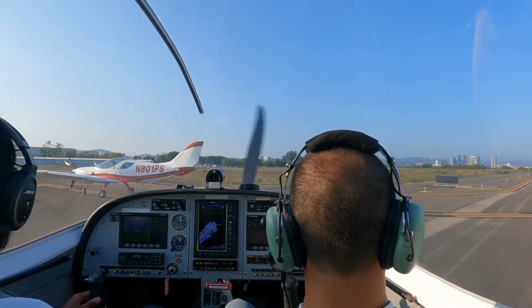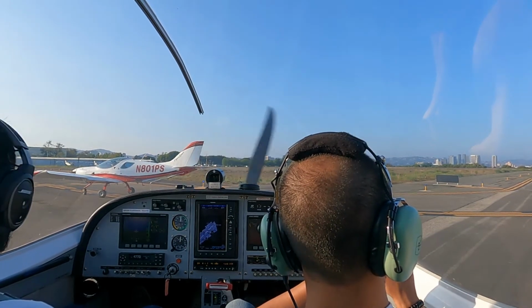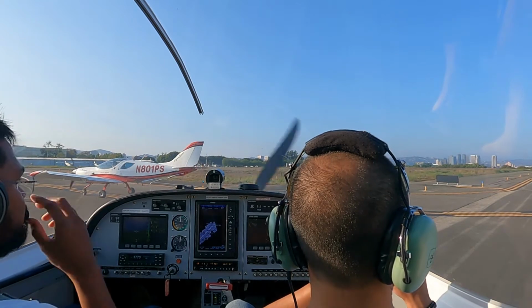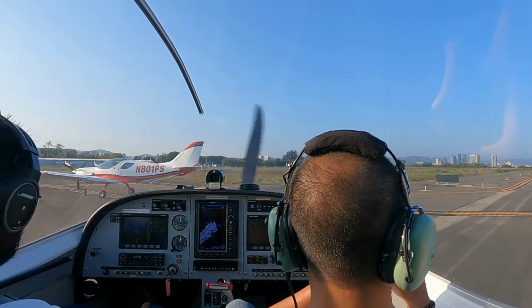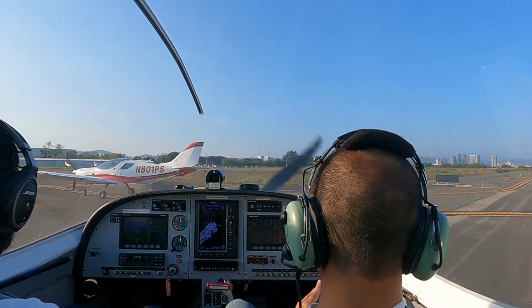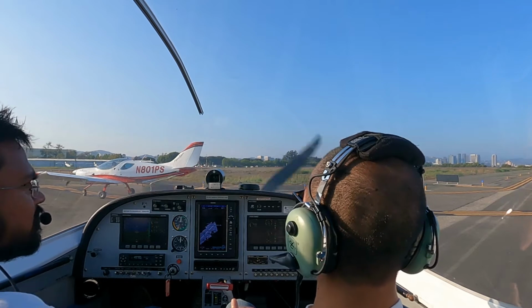Santa Monica Tower, Sportcruiser 801 Papa Sierra, holding short 21 Bravo 5. Request a short right close, left close traffic. Request a short delay. 801 Papa Sierra, Santa Monica Tower, runway 21, cleared for takeoff. Runway 21, cleared for takeoff, 1 Papa Sierra.